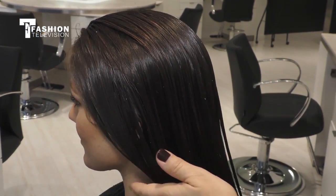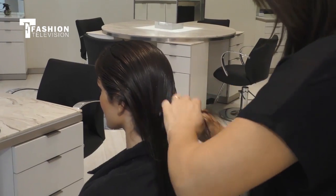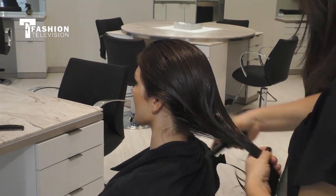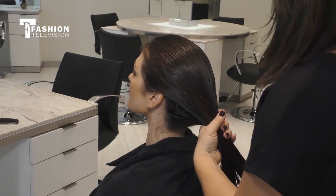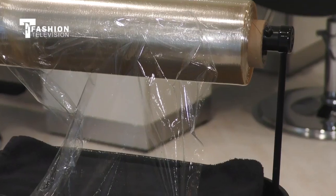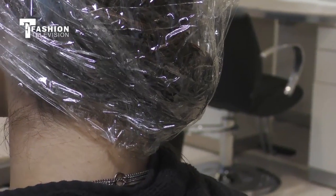And this product is really great because you don't need heat. No heat is required. So it's a mask that you would put on. Yes. We're going to wrap it with some saran wrap, make it look really pretty. And she's going to sit for 15 minutes, and then we'll rinse it out, and we'll get to see the results when she's blow drying her hair.